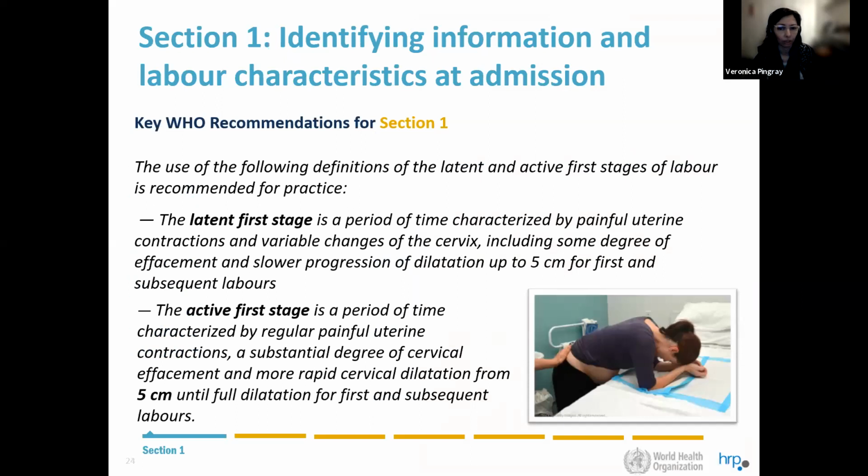We have two new definitions. The latent first stage is a period of time characterized by painful uterine contractions and variable changes of the cervix, including some degree of effacement and slower progression of dilatation up to 5 centimeters for first and subsequent labors. So that's the definition we will use for latent first stage.